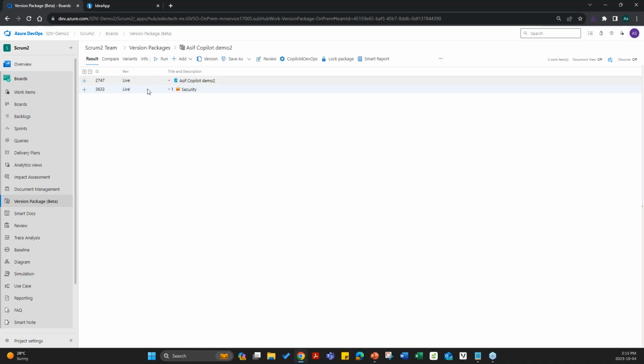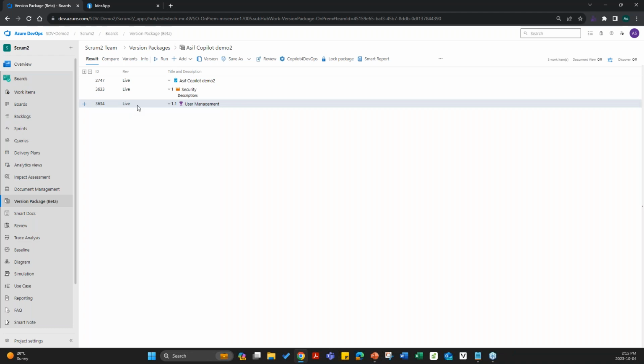So imagine I'm doing requirements on security, and then I can go ahead and say I want to define some features, and I want to define details on features. So I'll create a feature work item. You can of course create your information manually. But what if you wanted assistance?